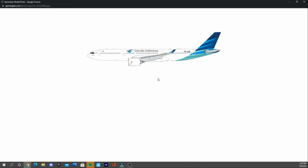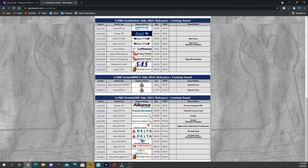I have always loved the livery on this aircraft. You do have a bunch of detail on the winglet as well as the tail. Then you have all the antennas and Wi-Fi boxes at the top. I'm kind of hoping that they will fly to Denver in the future so I can get an excuse to pick one of these up because the engine is amazing.